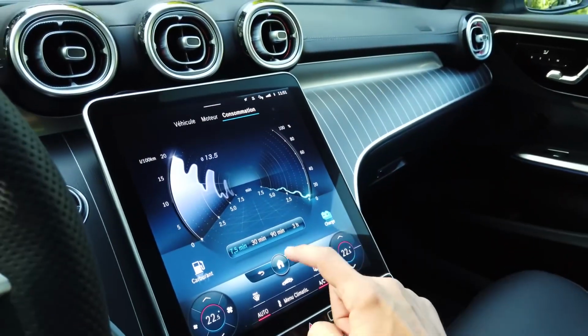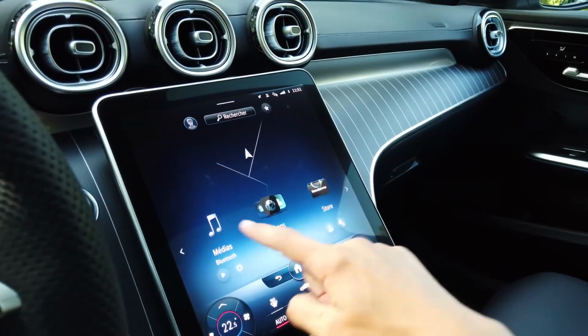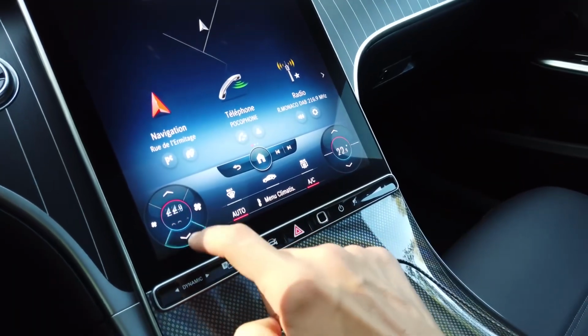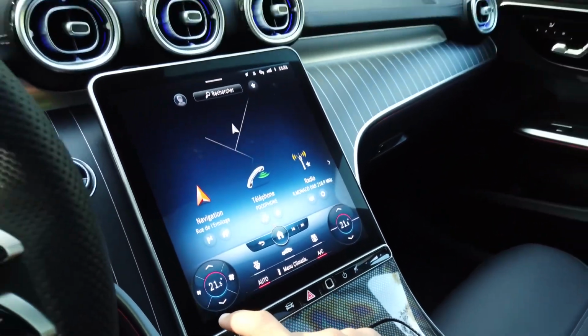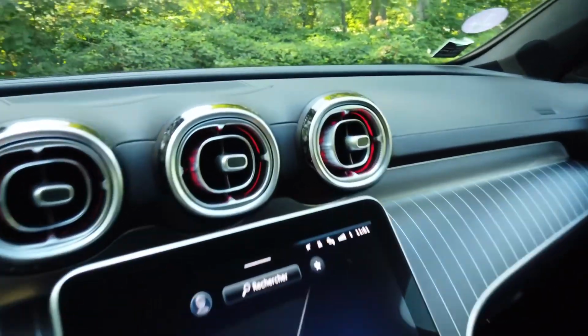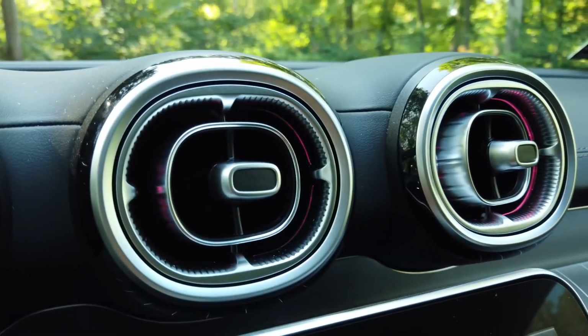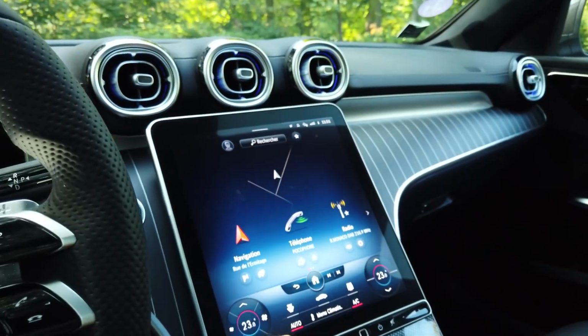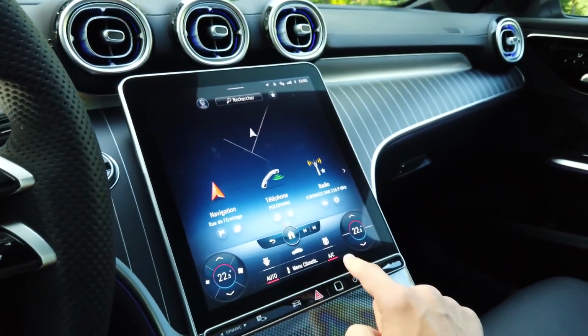We can also return to this button and access everything. The air conditioning is always shown here, which is great. You adjust it with the touch screen. Not sure if you can see it. When I turn up the heat, the air vents turn red. I'm trying to show you like this. So there you go, red. And when I make it colder, it turns blue. All the climate controls are here.